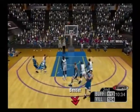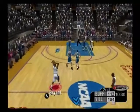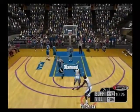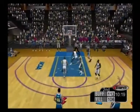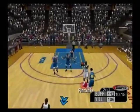He's really contributed a lot with those passes, and what he's doing is making his teammates work that much harder because he rewards them with a nice look every time they get open. That's a great setup and a clean finish. Number 45 with the inbound pass. Number 0 bricked it on the long 3.